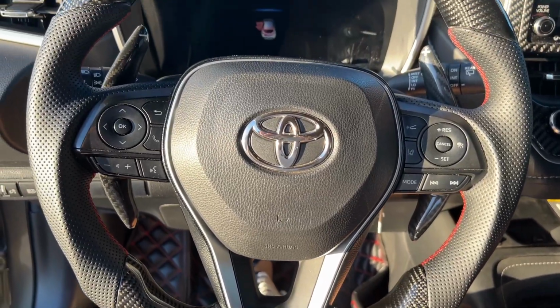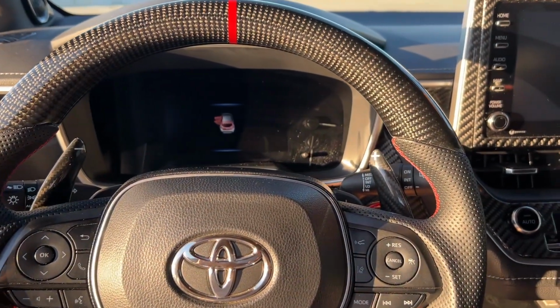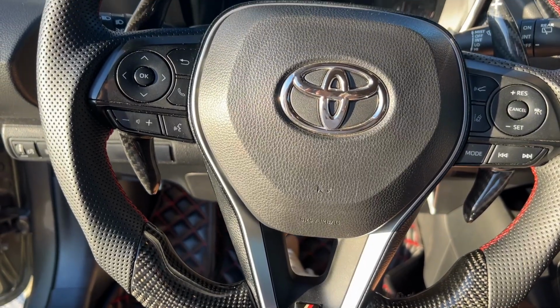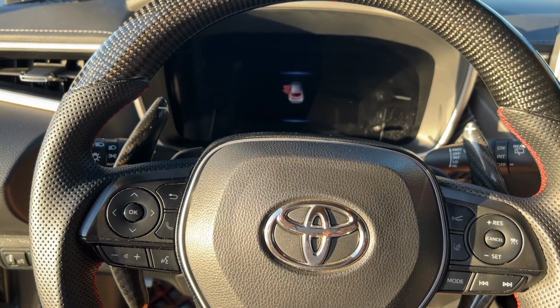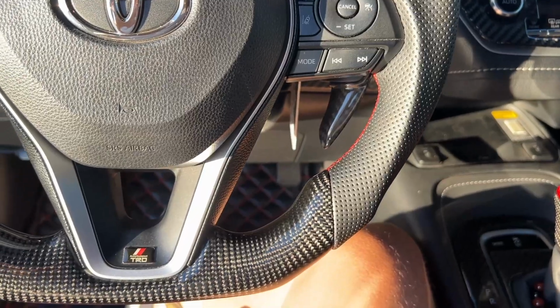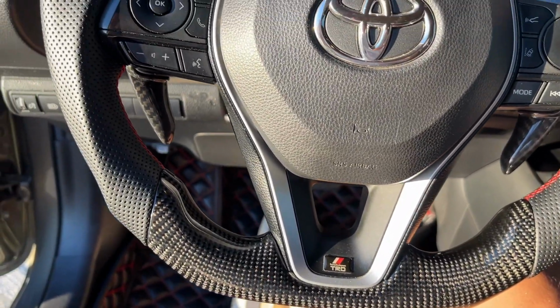Next mod I have for you guys here is this steering wheel, all carbon fiber from IS Auto Group on Instagram. You guys gotta hit them up on the DM if you guys want to cop that.